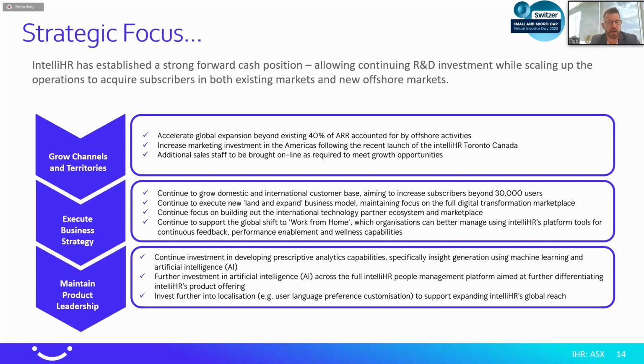We see IntelliHR as a content provider for our customers, so giving them the insights, information about their people and their business to help them actually improve and go forward. And so we're really investing in how we actually serve out content to our customers in real time when they need it, so they can actually take their businesses to the next level.